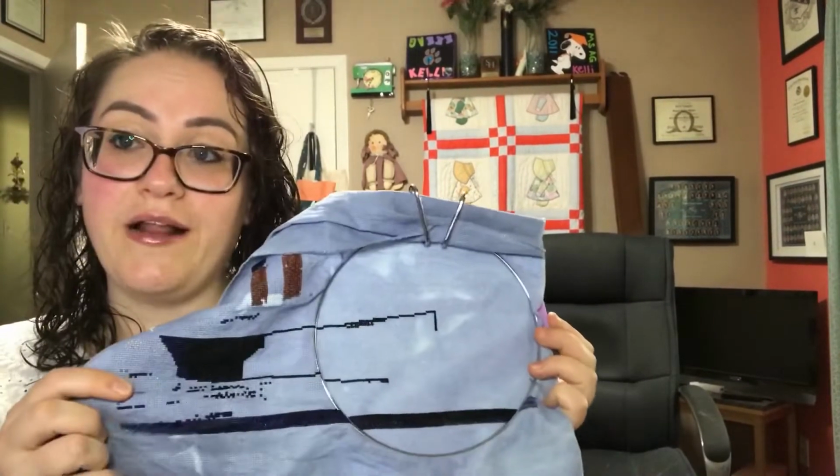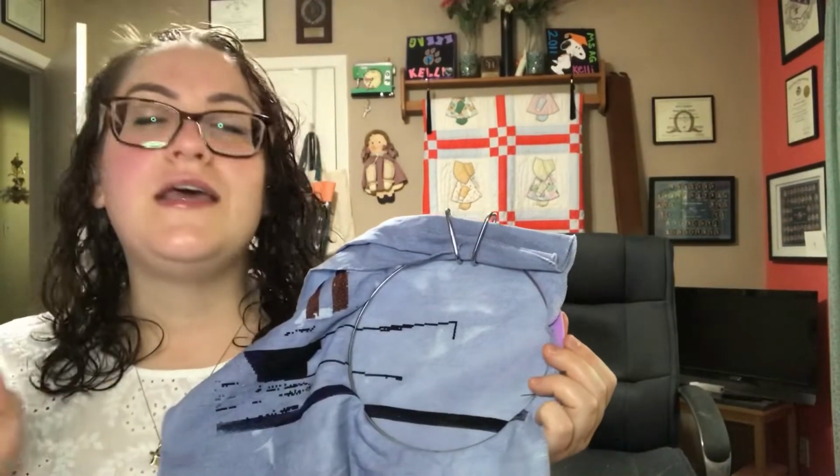So I worked on this on Saturday. I feel like I got a lot done. I got a couple hundred stitches done. Doesn't look like it, but I got a couple hundred stitches done of 310.